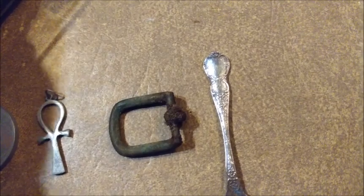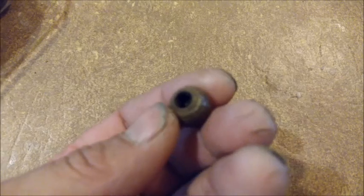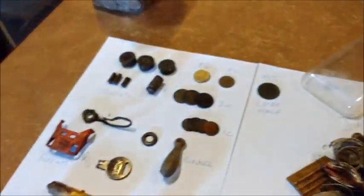Found another bullet shell yesterday. This little thing here. So it's got the thread in there, little ball. Don't know if it's brass or silver or what, but it looked cool, so I kept it. So yeah, that was my finds.